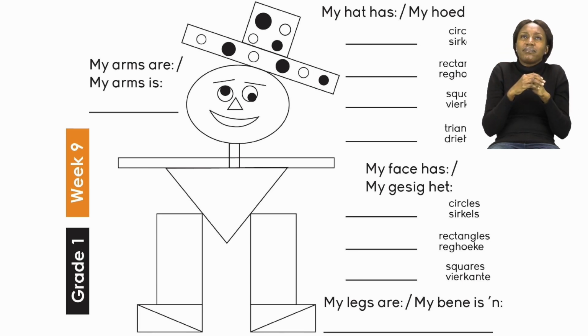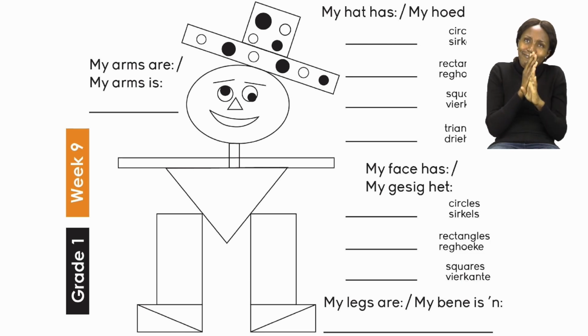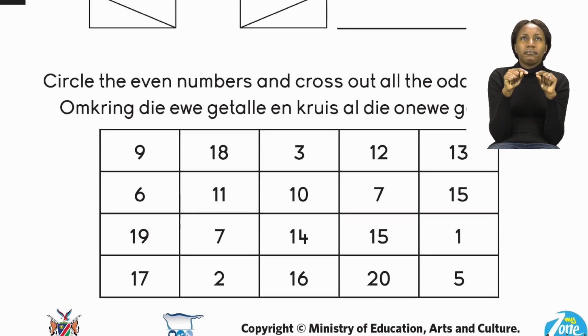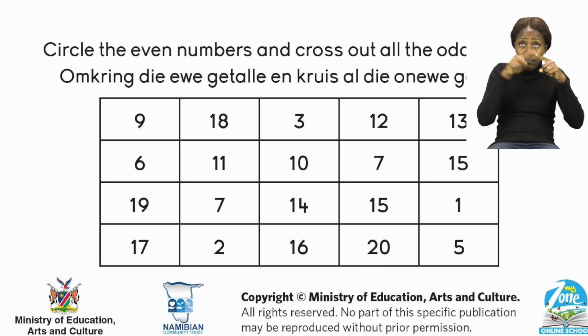Then you take a look at his face. It says, my face has... Again, you are going to count how many of the different shapes it has in the face. The last one says, my legs are... And you tell us what his legs are made up of. So boys and girls, be very careful with our dear friend here and make sure you count the correct ones. Now let's go to the bottom of our exercise. This time we have changed and we are now saying circle the even numbers and cross out all the odd numbers. Now remember boys and girls, we have done odd and even numbers before, but we're going to remind you.